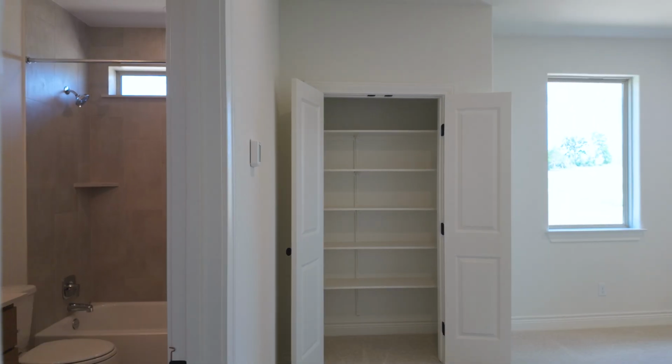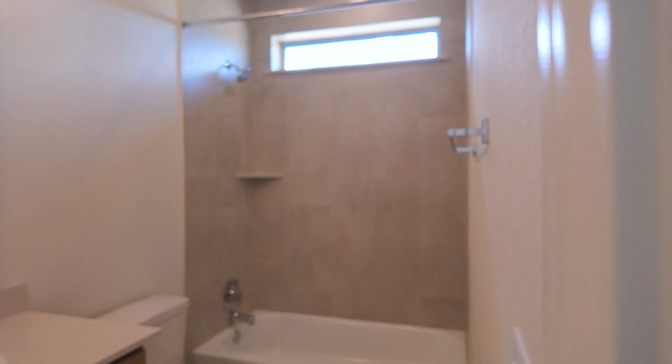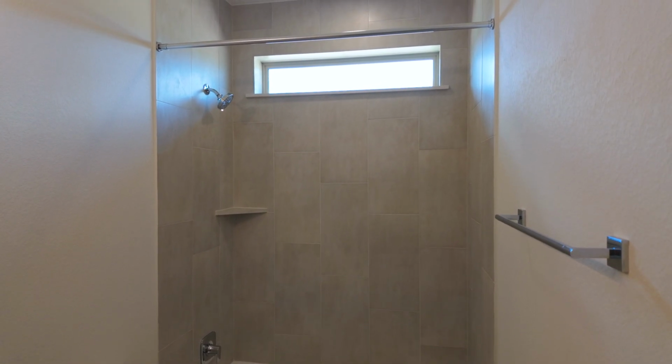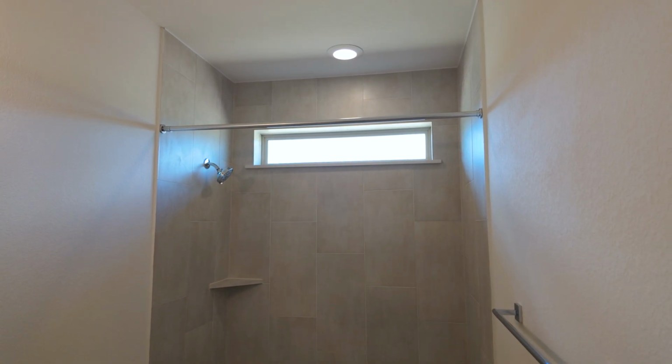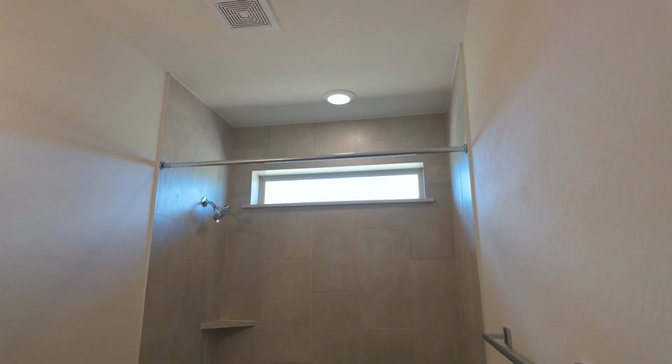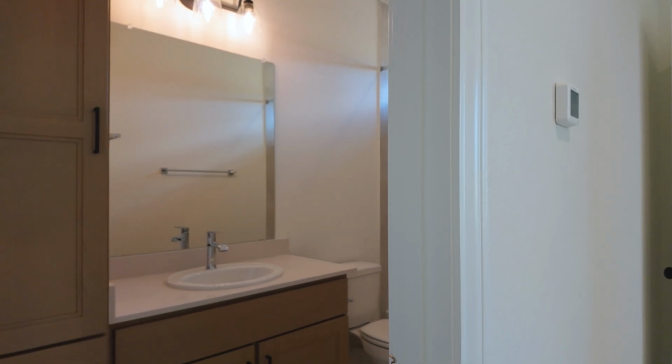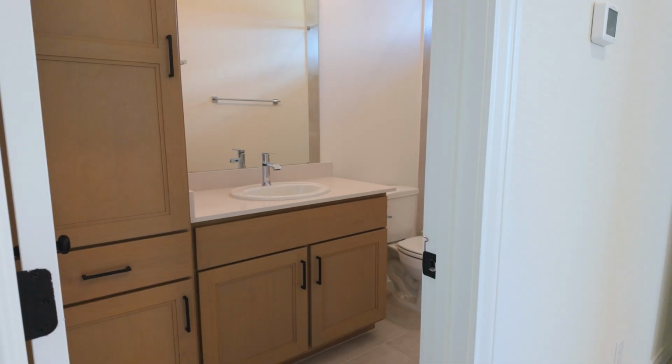As you come into this restroom, similar to the size where we just left, but this one's even a little bit larger. We have a transom window on this exterior wall, tile all the way to the top, 12 by 24, really nice. The vanity, same as we just saw in the other restroom.